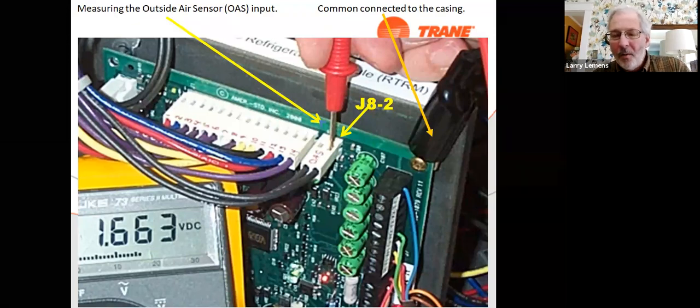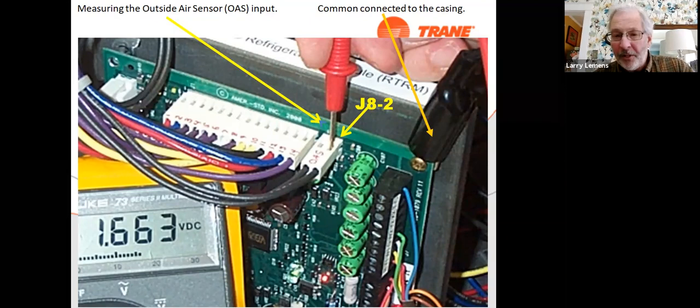Now, when we go into low ambient operation based on the outdoor sensor, if it's a single fan unit on the condensing side on a cooling call, that fan will shut off at about 55 degrees. So if it's below 55 degrees outside, that outdoor sensor is going to tell the board, shut the condenser fan off, and we're going to operate without the condenser fan below that temperature.